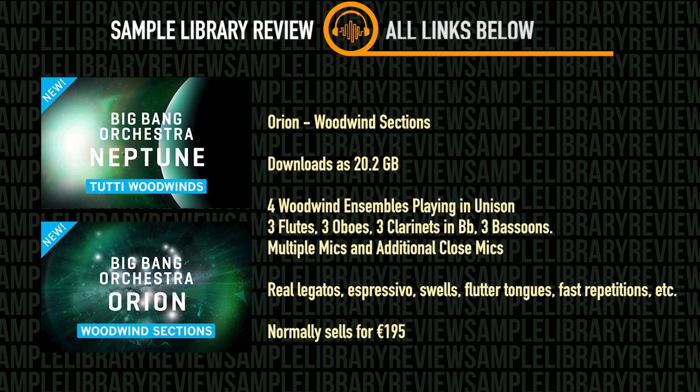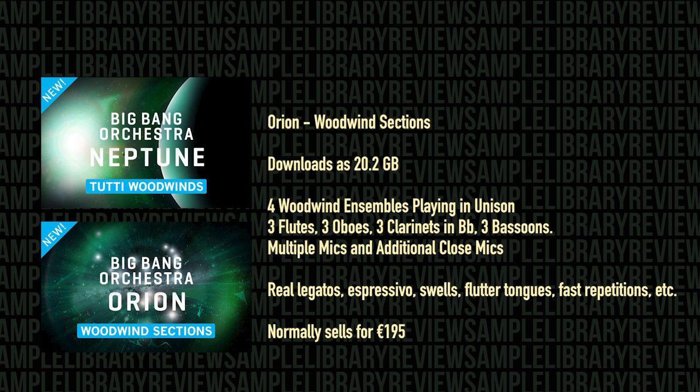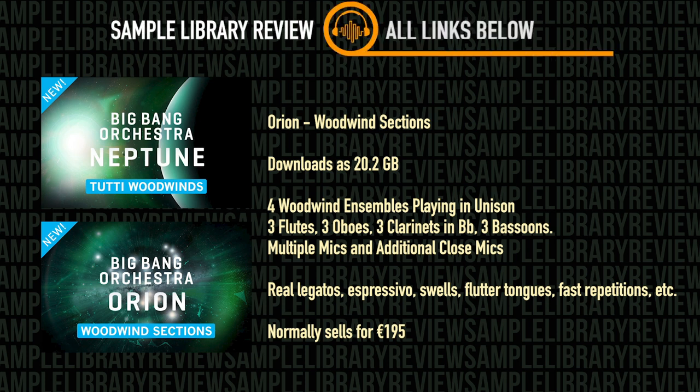Orion is Vienna's new woodwind sections library. It downloads as 20 gigabytes. It contains four woodwind ensembles playing in unison. You got three flutes playing together, three oboes playing together, three clarinets playing together, and three bassoons. There's multiple mics and additional close mics for the detail of those woodwind instruments. Comes with real legato, expressive swells, flutter tongues, and fast repetition articulations. The library normally sells for 195 euros, with a special intro price of 115 euros at the time of putting this video together.